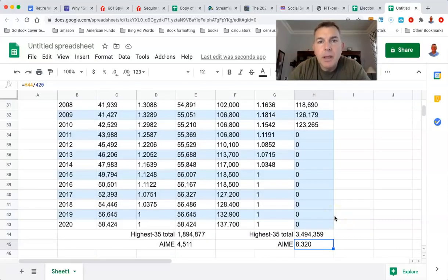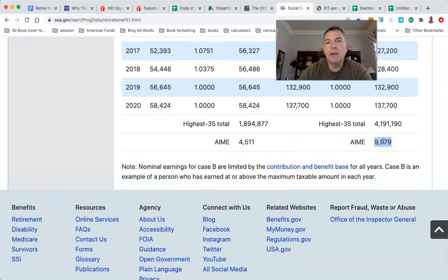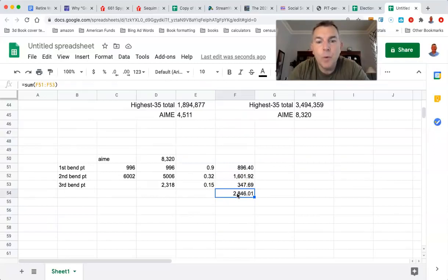His AIME went from, let's look right here, $9,979, which we already showed his benefit was $3,084. But even though he stopped working 10 years ago, his AIME only went to $8,320. So his benefit fell from $3,084 to $2,846. That's $3,084 minus $2,846, which is $238 a month.